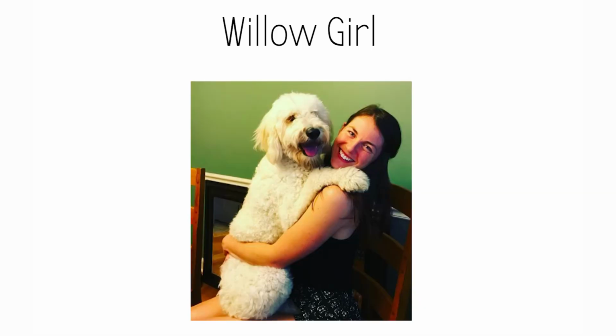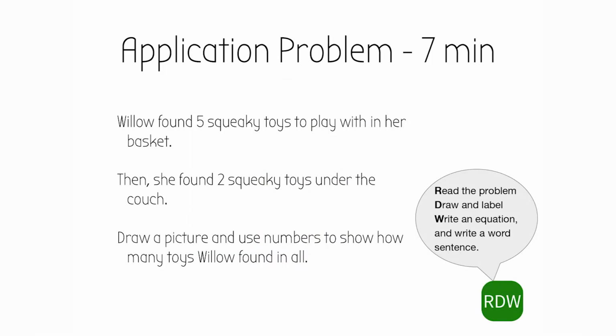Yeah. Okay, first grade. You guys all know my dog, Willow. Listen, she is my polar bear dog. She's 50 pounds and she's a puppy baby. And we always talk about her in our math problems. So I had to show you a picture in case you forgot what she looked like, okay? Willow Girl, she found some toys, okay? If there is a squeaky toy, Willow will find it and she will squeak it, okay? So she found 5 squeaky toys to play with in her basket.